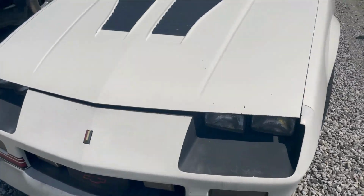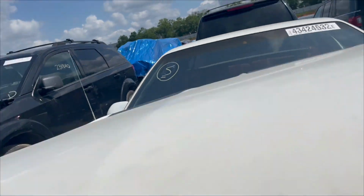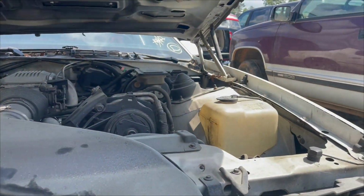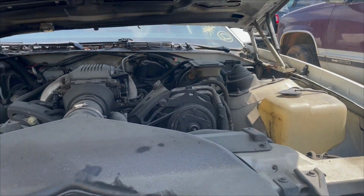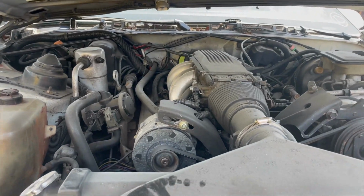So this is a 1985. It should have a 5.0 V8 in it. Dang, let's check that out. Oh, oh, oh. Hood's having some issue opening. Some stuff is messed up on it, but that's interesting. But there it is. Got that metal manifold on it. Oh yeah.